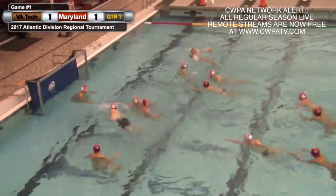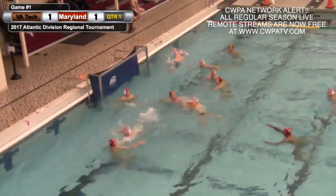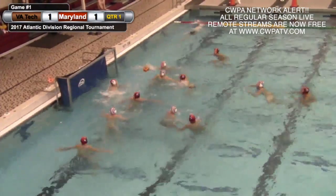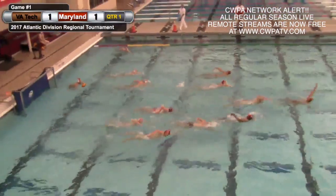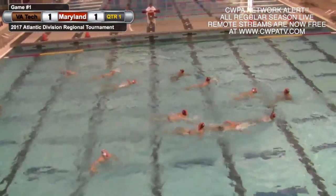It's going to be exclusion time. Player up for the Hokies, the first power play for them, from the 2-meter area. Now we'll back it. Now egg beater fired off the right crossbar. Power play fails. Now 4 minutes into the game. Virginia Tech in the dark 1. Maryland in the white 1.